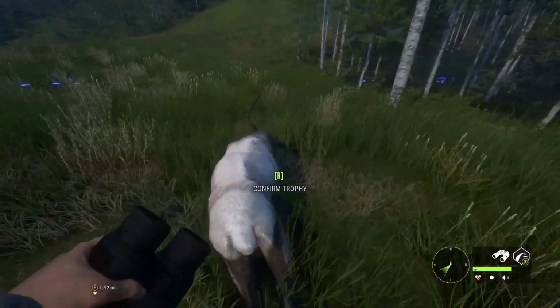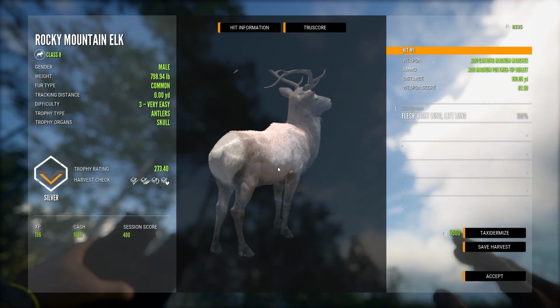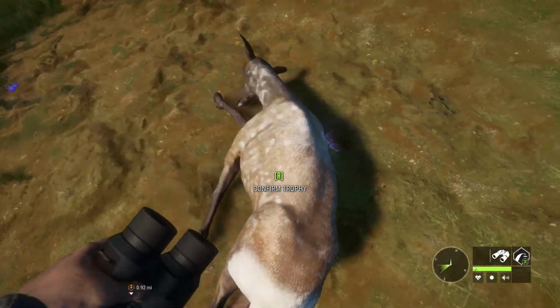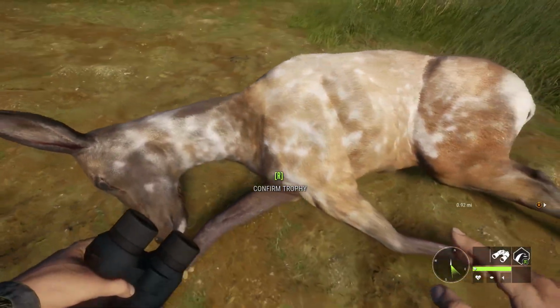So we will pick up this bull first. I believe he was a 3 very easy, just a little guy, but we do get an extra 1,085 cash. He scores a 273.4, so he's a silver. Look at this. They just look outstanding. She is gorgeous. Super stoked to have her in the lodge.